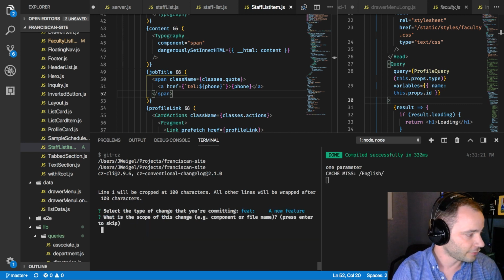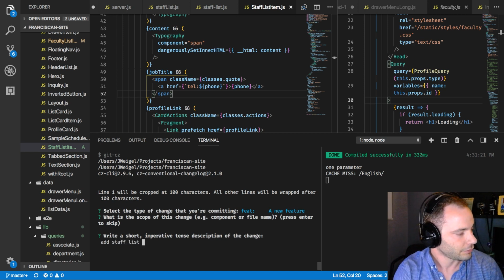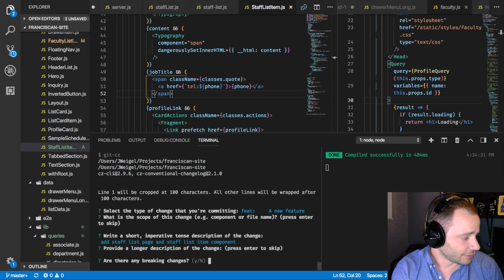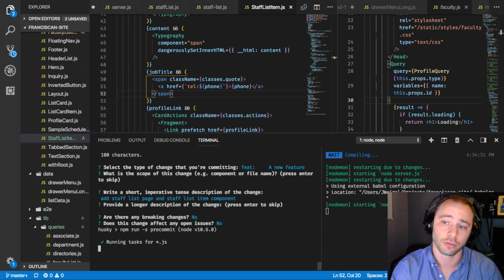We're going to say we added a new feature because we did, and let's say we add staff list page and staff list item component. Yeah, we did a bit more than that. We did queries and stuff, but if anybody really wants to dig into that commit, they'll see what changed. No breaking changes, and I don't think that affects any open issues, so we're going to leave it alone. If it did affect an issue, we could put it in right there, and it would automatically get tagged or close that issue.